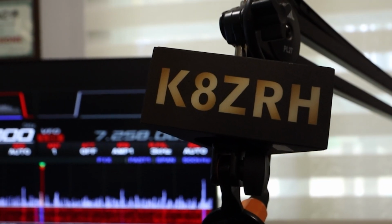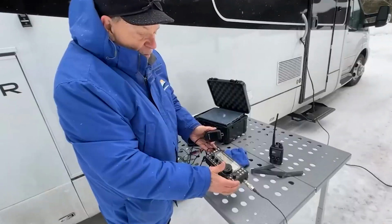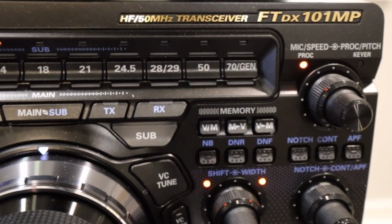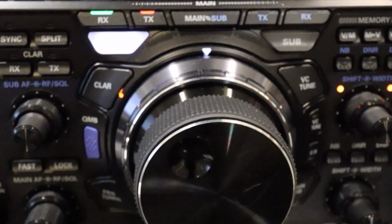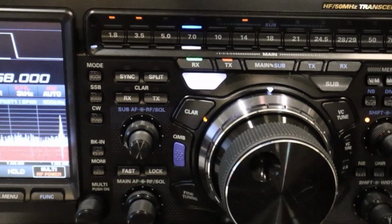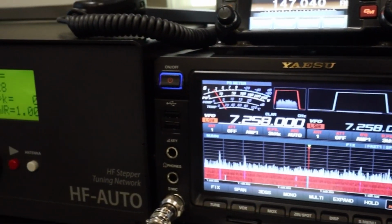If you're a regular follower of the RV lifestyle, you know that a big part of my enjoyment of the RV lifestyle is also being able to enjoy my hobby, which is ham radio. Now, I happen to be in my home right now. This is my ham radio shack, my base station, if you will. A big radio and a tuner and an amplifier and lots of equipment. But when I'm in the RV, it isn't nearly as big as all of this stuff. I carry some very small radios.